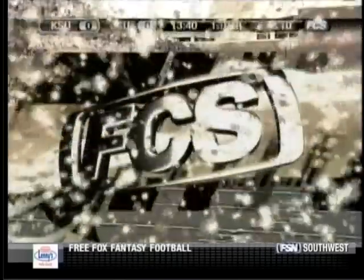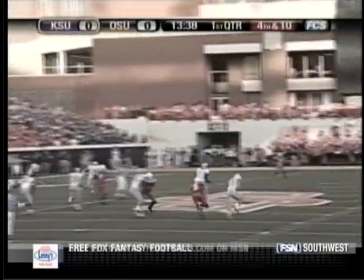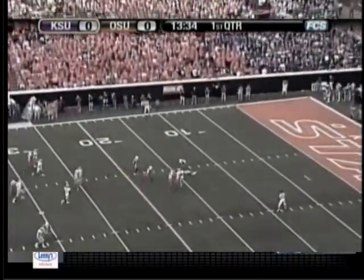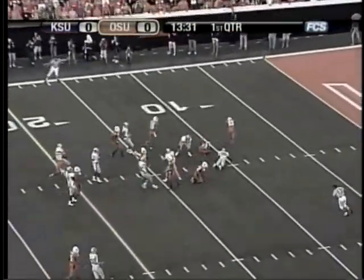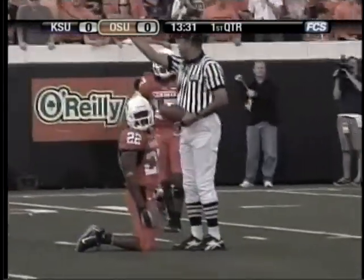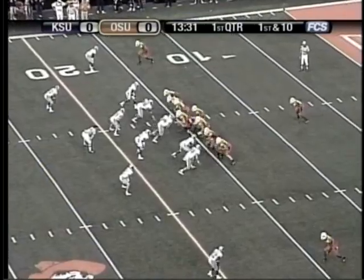Tim Ryer will punt it for Kansas State. Steps into it. Driving spiral into the wind. Fielded by Dantrell Savage at the 18. Spins, then falls down back at the 15-yard line. Marcus Watts made a heck of a play. Those safeties are way up on the line there, Dave.